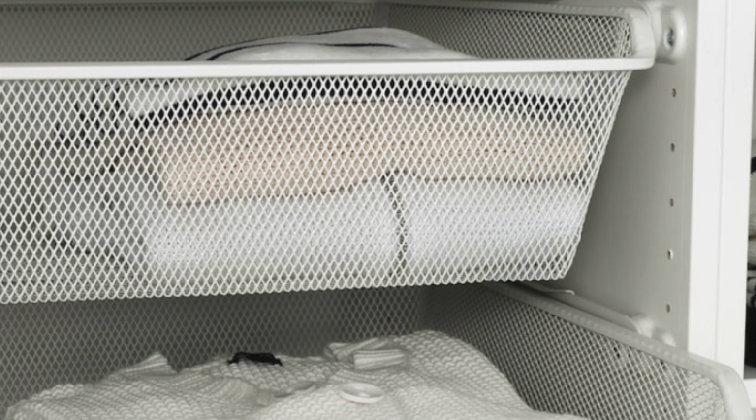And on the far left is obviously pieces that are new in my wardrobe and I want to style up a storm with. So moving on to this pull out drawer here. I find this so useful.